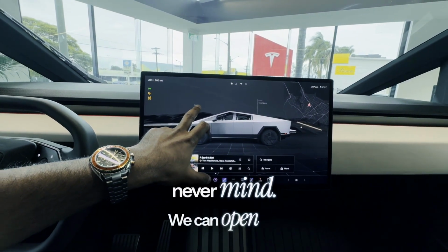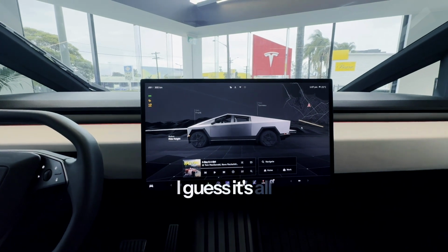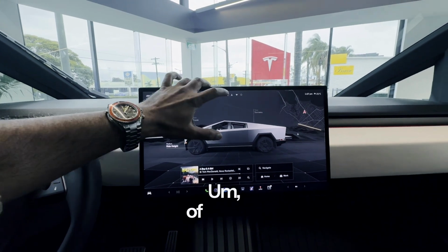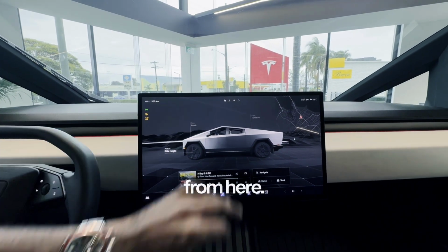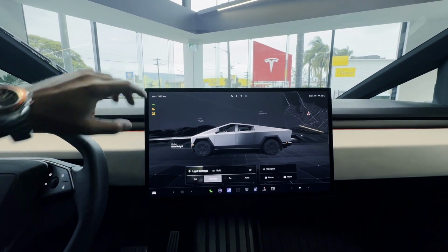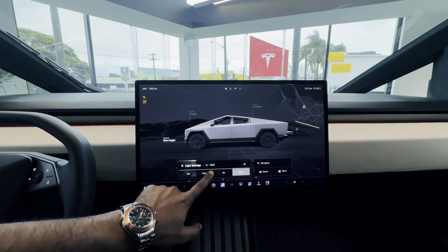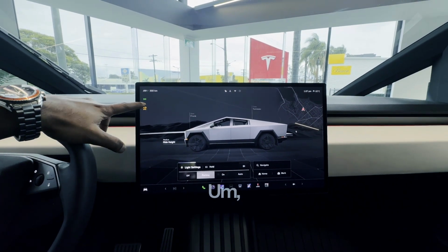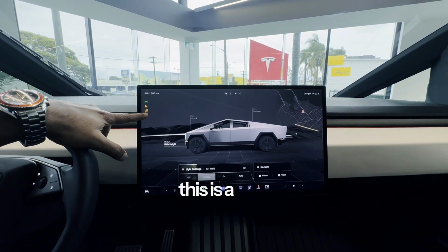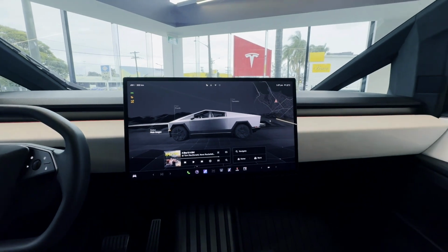No, probably not. Okay, never mind. But you can open the front trunk. It doesn't want to do that either. I guess it's all been locked out. Of course, you can lock all the 4 doors from here, unlock the 4 doors. And that is for the headlights, it's in parking. You can put it in auto if you want to. I'll put it in parking for now. This is a very responsive screen. That's really, really beautiful.